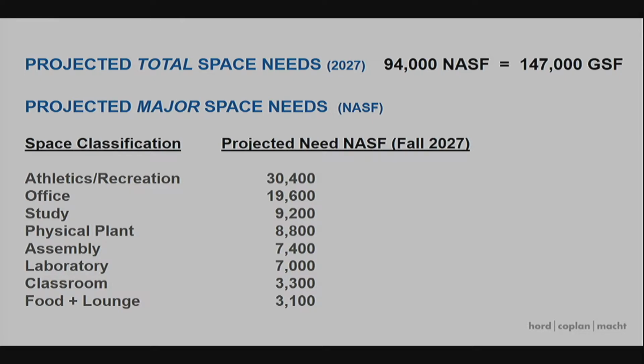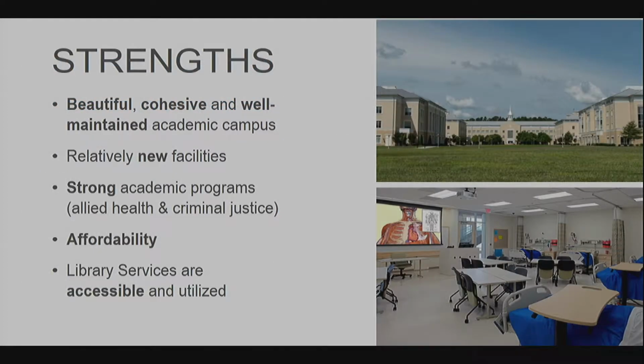And that's based on just the building. That's just the building, yeah, and that's net assignable. So it's obviously a much larger structure. I won't say 50%; it's probably 60-40 net to gross. Office space, we're converting classrooms to offices all the time, unfortunately, and I hate doing that, but we've got to have a place for people. In fact, this spring, we're taking 2 small classes out of service to make 6 offices, because we don't have room for people. Very challenged in that regard. Study space, I mentioned, we need additional study space. Physical plant space, we don't have enough space there. Assembly, laboratory, classroom, and food and lounge. So you see that we qualify for lots of different spaces.